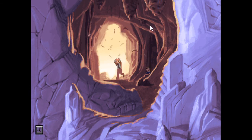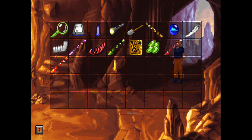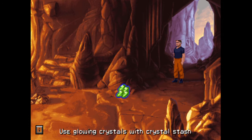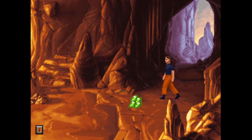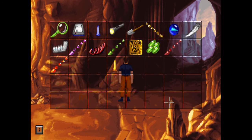No! Go away! I mean, I would think that if there was an item that we haven't got yet, we would have seen it by now, because we've been pretty much everywhere we can go up until this point. That being said, I missed a very important item previously in the playthrough for that door, so not guaranteed, but right, what could we use? Can we use the crystals on the crystals? It won't do anything. No, but he hasn't come back, so that's interesting.